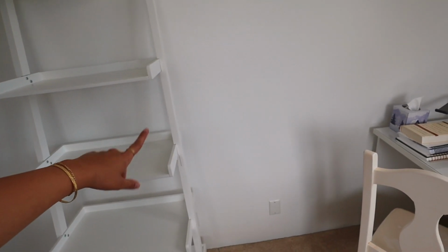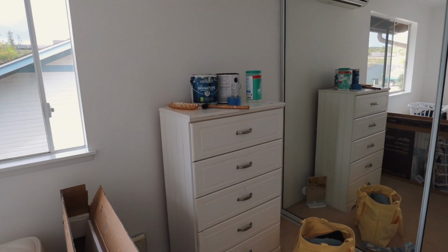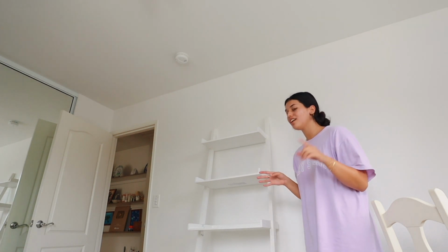I might leave it on this wall, or I might put it over here where the dresser is, but there's a lot to decide with that. We'll figure that out later. She is built! And I feel like it matches my room so well. I love that it's open.